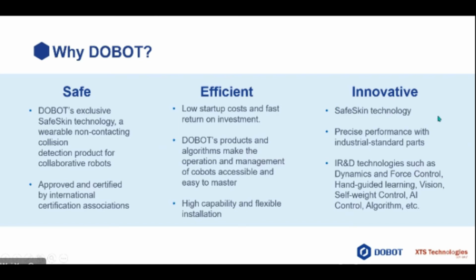And in terms of performance, it's very high. Its precision, accuracy, and repeatability are among the best in the market. The parts are all industrial standard, and it also has high R&D technologies such as dynamics and force control, embedded learning, vision, self-weight control, AI control, algorithms, and etc.